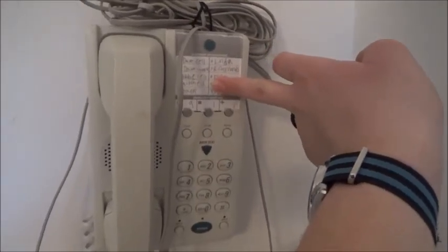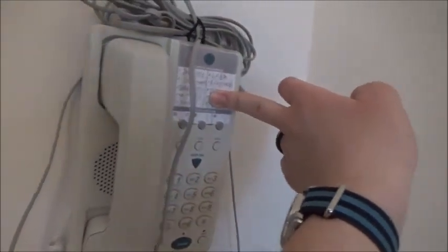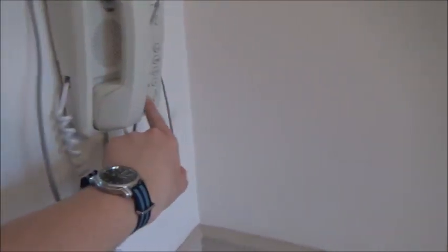Of course, we're staying with the vintage General Electric wall phone from Service Merchandise. This is actually handy to have, because if the power goes out, this will still work. Cordless phones need electricity.